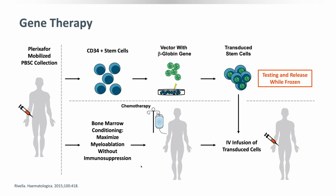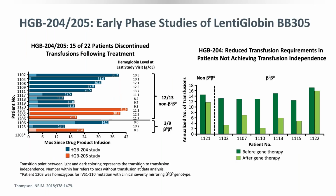In the meanwhile, the patient is prepared for the autologous transplant. There is conditioning, which includes myeloablation without immunosuppression, and depending on what protocol is being used, it's a single agent or two agent protocol. And then once conditioning is completed, the corrected stem cells are put back in, either through an IV infusion in the case of the BB305, or directly into the bone marrow, which is the approach that was used by the GLOBE vector in the GLOBE vector trial.